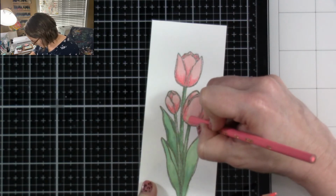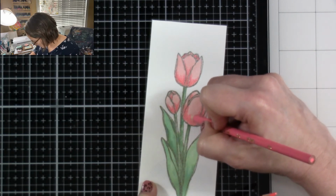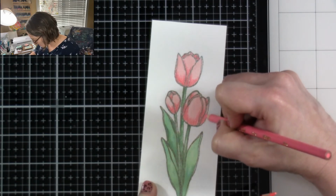All right, so I'm just kind of blending that color, getting it a little bit lighter, and I am going light-handed, so that is definitely the key here, light-handed.